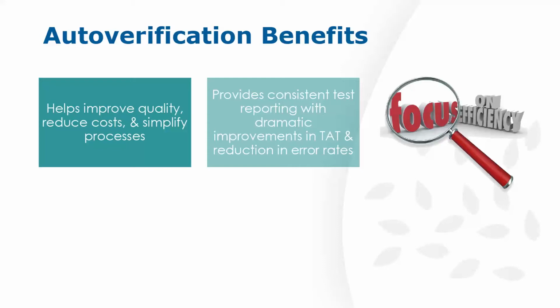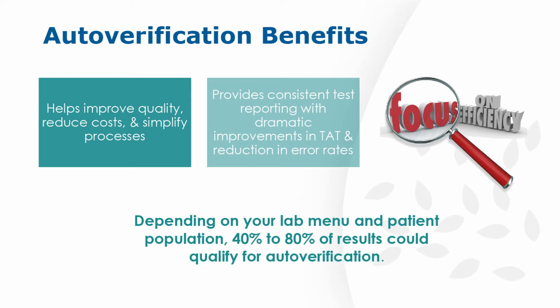So auto verification is one of the absolute most time-saving, beneficial undertakings that a laboratory can implement. Some laboratorians may struggle with letting go of doing that instrument printout and putting their eyeball on that result transmitting properly. But once you have successful auto verification in place, the time savings is enormous. So assuming your LIS has this technology, I encourage you to use it. It helps you improve your quality, reduce your costs, and simplify your processes. It allows you to provide consistent test reporting with dramatic improvements in turnaround time and a reduction in error rates. Depending on your menu and patient population, 80% of your results could qualify for auto verification.